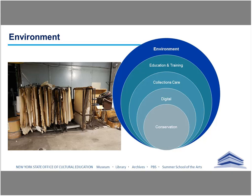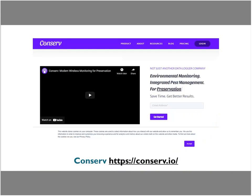So there are a few resources that I would like to recommend. There's a new company out there who does environmental monitoring and integrated pest management for preservations, museums, libraries, archives, any institution. They started in 2018. You can start with them with a 3-minute survey, and you can actually talk to a conservator who will help you and guide you along the way.